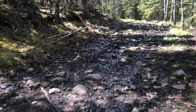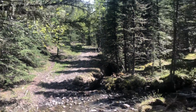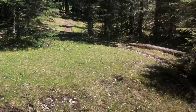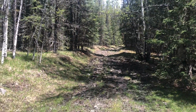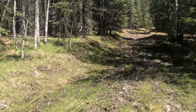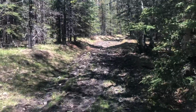Look at the difference here. Mud, mud, mud. Across the creek, dry. It's funny how that works. Well, the usual with logging areas, you can get lost real easy. I'm supposed to stay on the primary one. Like, there's a nice trail. There's a perfect looking little secondary road. Man, a lot of exploring you could do, as always.